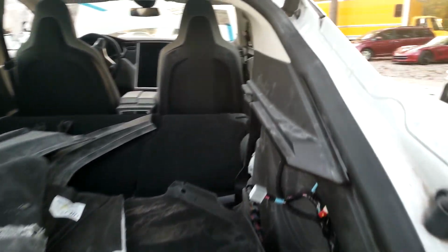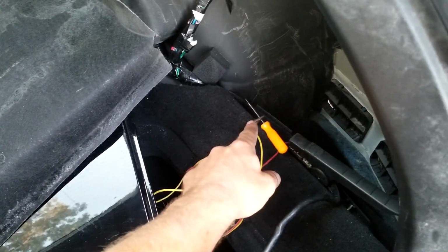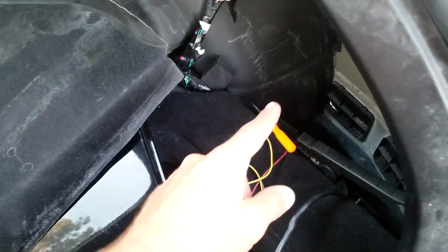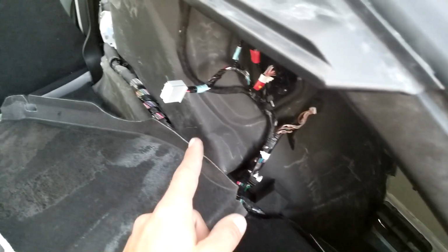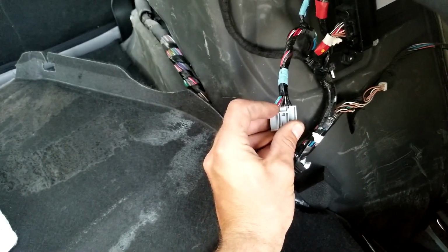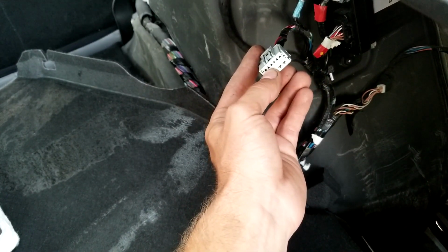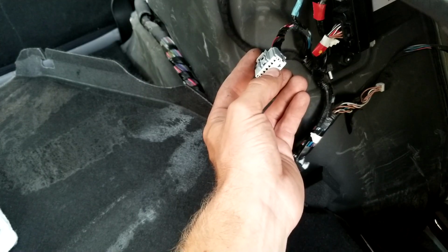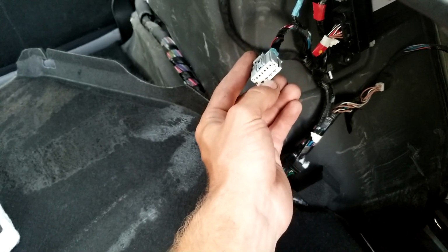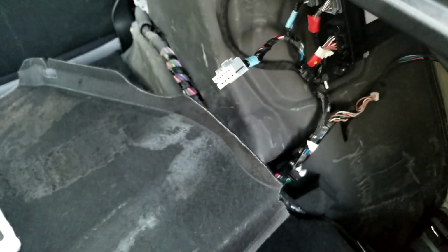So here's my strategy. I got one pick, I connected a little alligator clip to it, connected a jump box to it, and then I did the same thing on the other side. There are two wires right here, a blue and red one, or a brown and black one. You put the power to these, and it basically unlocks or locks the rear brakes or parking brakes. So that's the strategy. I already did one, I gotta do another one. Let me show you how I did it.